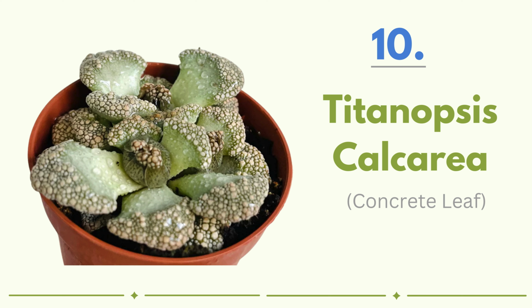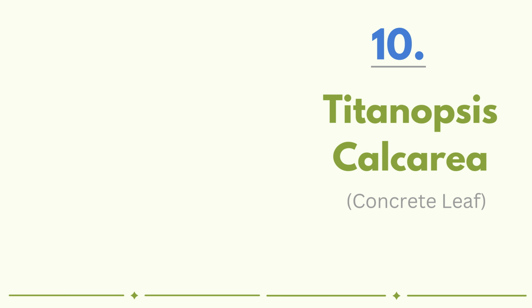Bright light keeps the leaves tight and stone-like, while low light makes it stretch and lose its rugged texture. The plant stays small, usually under 10 centimeters tall, and blends so well into gravel that guests often miss it completely. Then one day in fall, it surprises you with a bright yellow flower, proving that even the roughest-looking stones can hide something beautiful inside.